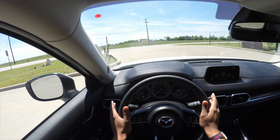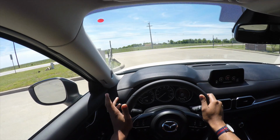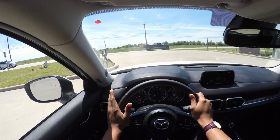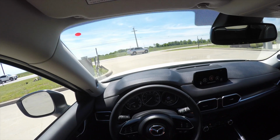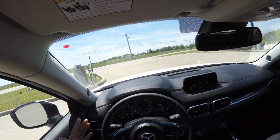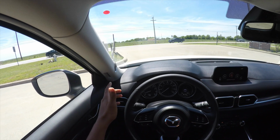This is going to be the Grand Touring 2.5 liter 4-cylinder. This is going to put out about 187 horsepower, so you do get 3 extra horsepower versus the 2016, and you still have the same 185 pound-feet of torque.